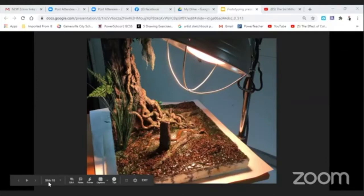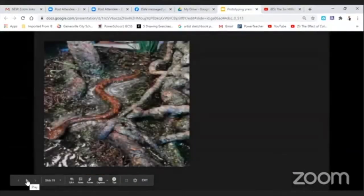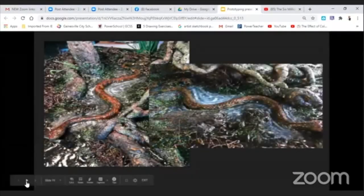So let me jump to the next picture. I think this shows what you're talking about. Yeah, see, if that was clear, because underneath that snake was the best part of the diorama. You could see under there, it looked like this scummy rocks and stuff.